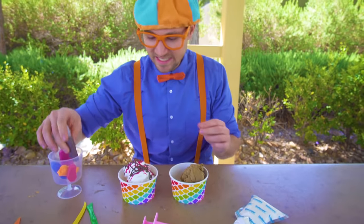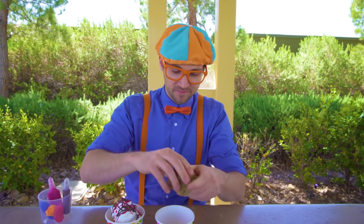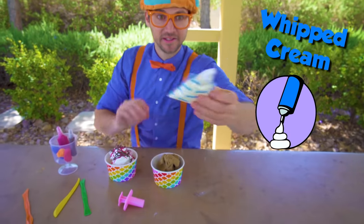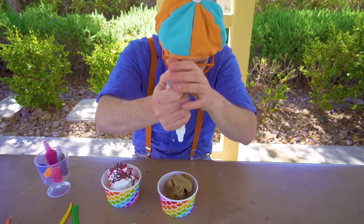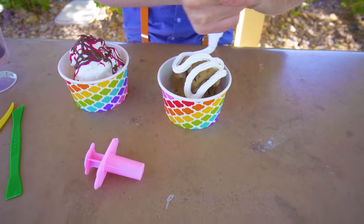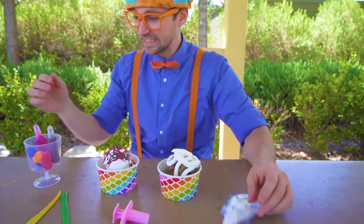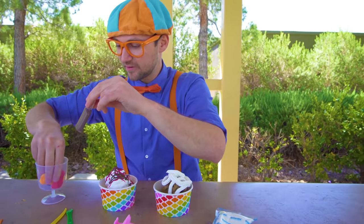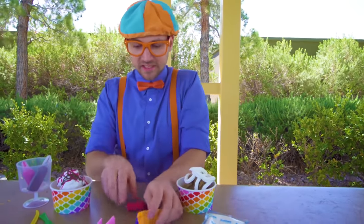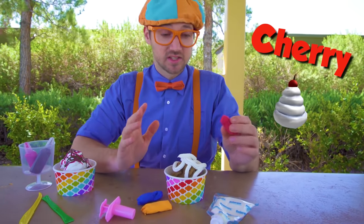Yum, that looks tasty. And what we can put over on the chocolate ice cream is maybe some whipped cream. Yum, here we go. Oh, that looks tasty. Ooh, look at what we have over here. Some more toy molding clay. I think this deserves a cherry on top.